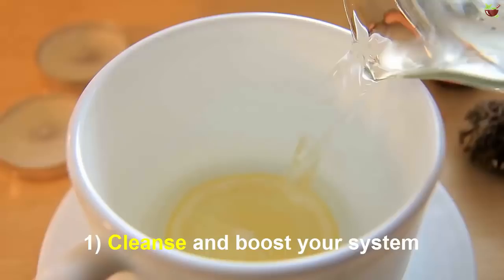Number 4. Home freshener. Lemons, if mixed with rosemary and vanilla, make for a great way to freshen up your home. Number 5. Keeps apples fresh. Lemons, when added to cut apples and avocados, will keep them fresh such that they don't get brown.